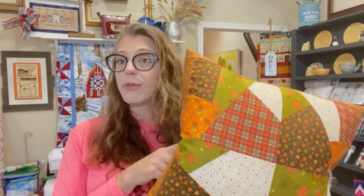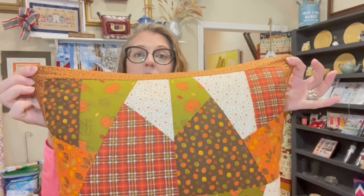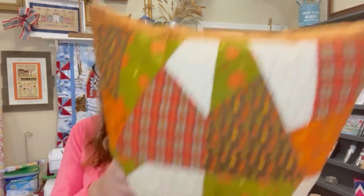pillow. So if you've signed up for the class, you'll actually get the pillow form for this. This ends up being 18 inches wide, and I stuff it with a 20-inch pillow form because I like my pillows to be very stuffed. I don't like them to be flouncy and floppy, but absolutely beautiful.